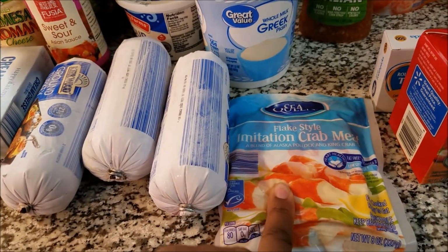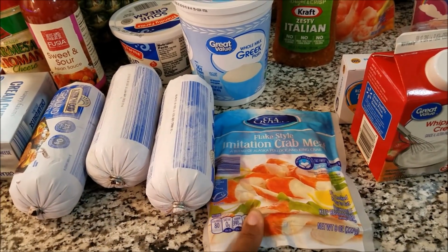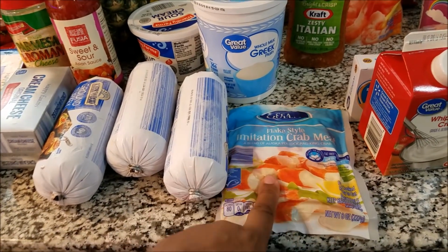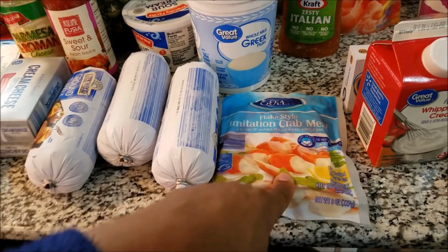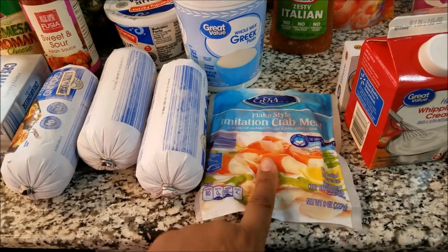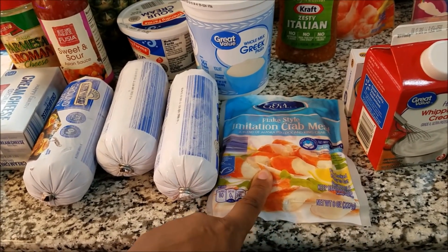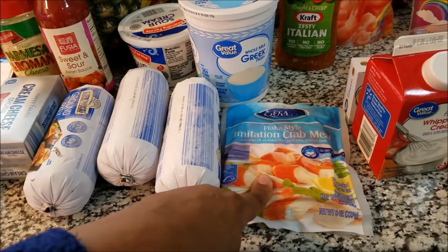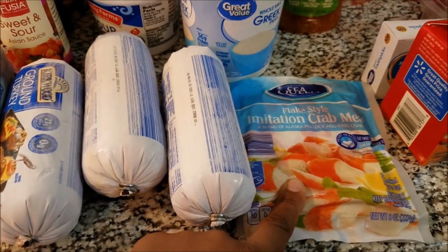I got some imitation crab. Y'all know I usually do the regular crab, but I'm making a lot more and I wanted it to stretch. So a little bit of this may go into the pasta salad. Then again, it may not, but it's imitation. So if you have an allergic reaction, it wouldn't be to imitation. That's why I try to get this when I'm hosting something, because if you have an allergic reaction to crab, you should be fine with this. So I might put some of that in my pasta salad, not sure.